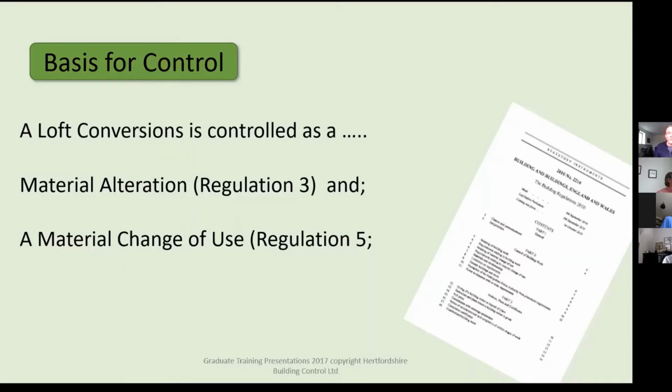Right. So the basis for controlling loft conversions, of course, is the Building Regulations 2010, and they're controlled partly as a material alteration under Regulation 3 and as a material change of use under Regulation 5. A material alteration to a building, as many of you will know, is one that results in it not complying with what are termed the relevant requirements of building regulations, where previously it did, or being more unsatisfactory in relation to those relevant requirements. What are the relevant requirements? Well, they're Part A, structure, most of Part B, fire safety, and Part M, accessibility.